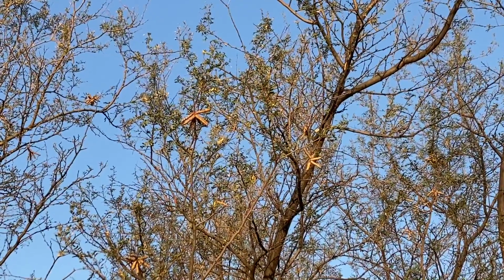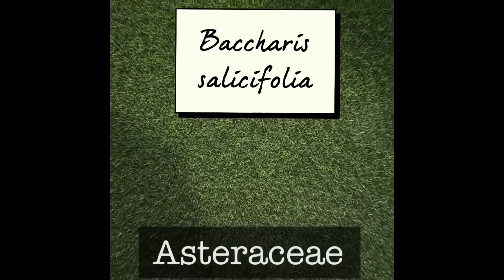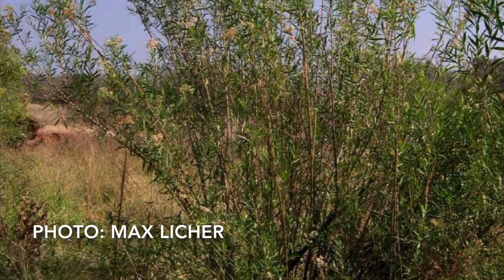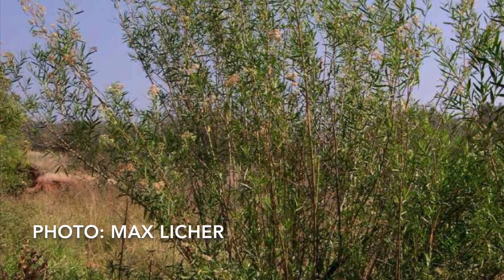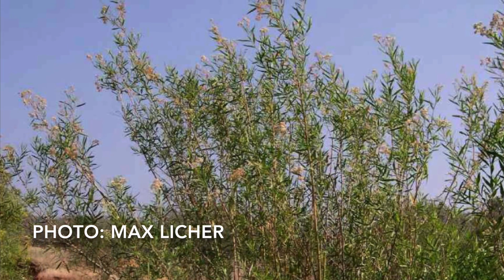Baccharis salicifolia is in the Asteraceae family, and the common name for this species is mule fat, or some people refer to it as seep willow because of the willow-like nature of this species. Baccharis comes from the name for the god of wine, and salicifolia means salix-leaved, which is referring to the willow-like leaf. This native shrub is multi-stemmed and often occurs in arroyos or wetland areas or alongside streams or rivers.